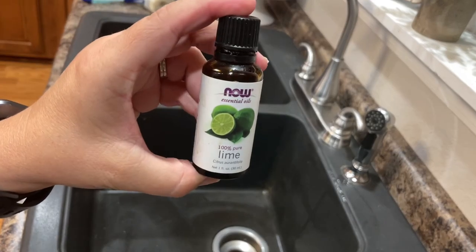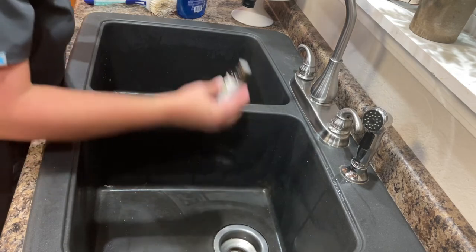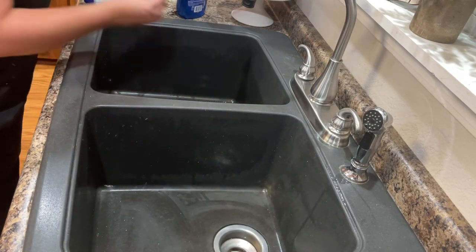Another tip to help your home smell amazing, drop some essential oils down into your drain. Tonight, I'm using my favorite brand now in the lime scent.